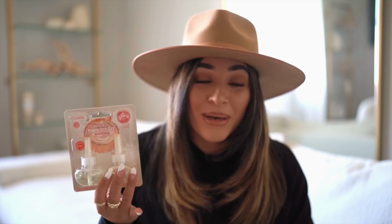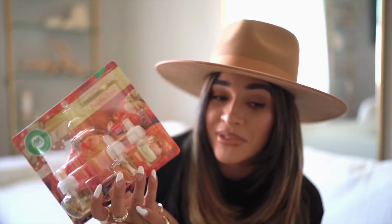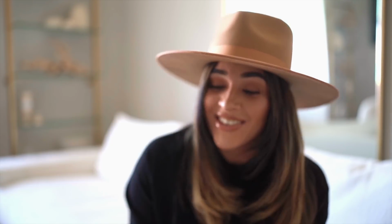I got But First Pumpkin Lattes, and hold on, one more. I know, I'm crazy. And then Pumpkin Spice. Oh, these are essential oils. I keep saying oil diffusers, but same thing. So yeah, you guys can clearly see that I have an obsession.